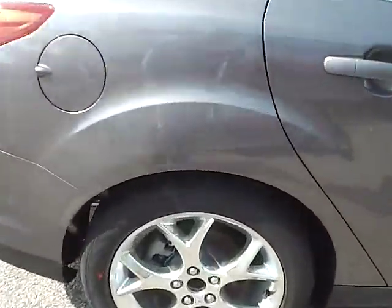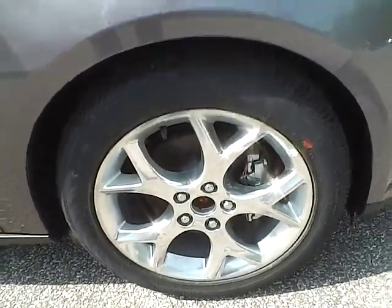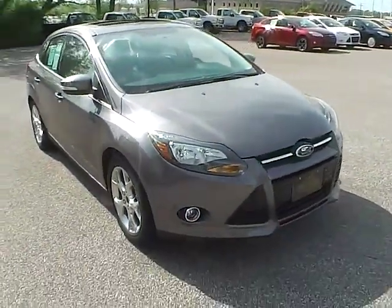Beside the vehicle is your other wheel and tire. Same condition, no scratches, dents, dings, or blemishes of any kind. Your last wheel and tire. It's the front of the vehicle.